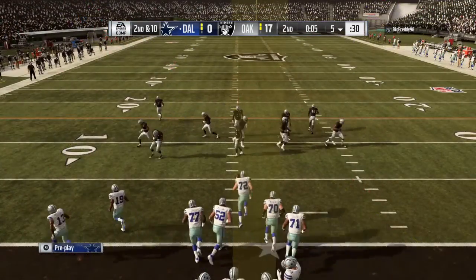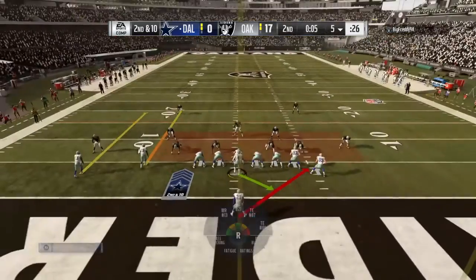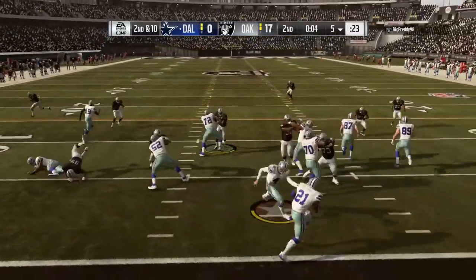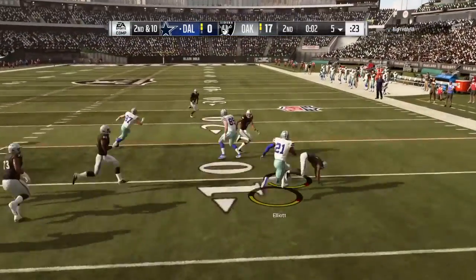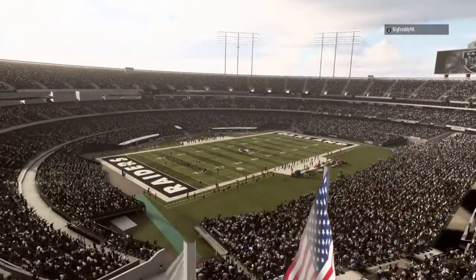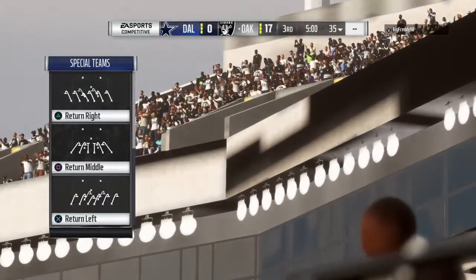So after the incompletion on 1st, now 2nd and 10. Elliott. And he's going to be taken down here, as that will lead us to the end of the first half of play. So we've reached halftime here in Oakland with the Raiders on top.